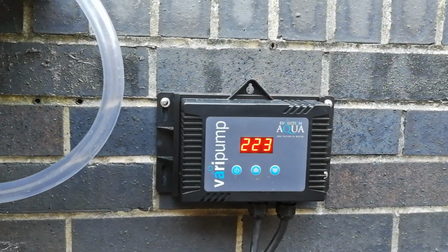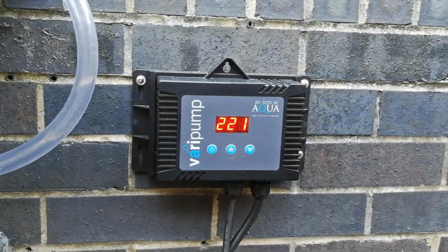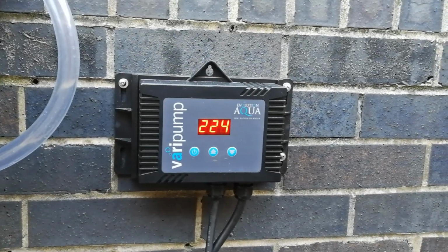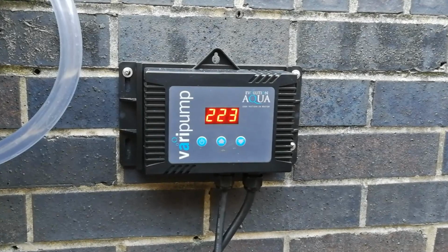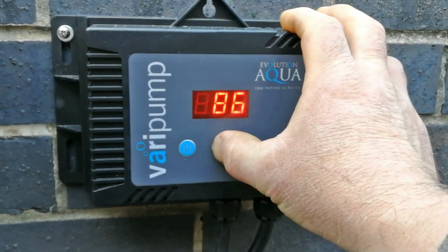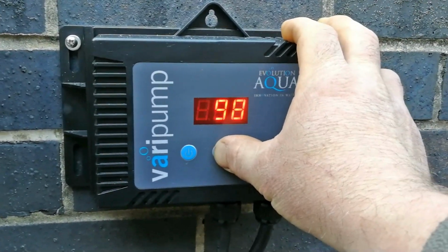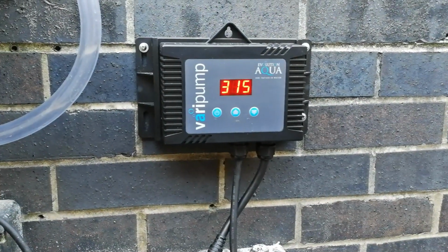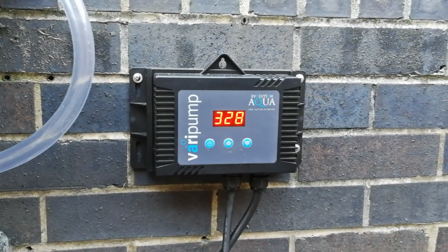Flow on this potentially is enormous. It's a 30,000 litre an hour pump. No way would it ever achieve that on the pipework that we've got on this pond, but even so, still a very powerful pump. And you can adjust the flow. That speeds up the motor on the pump. Obviously it starts drawing more electric and the flow will go up. At the moment it's drawing 320 watts.